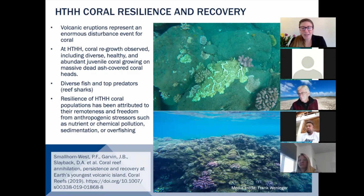The resilience of these HTHH coral populations is remarkable, and it's been attributed to their remoteness and freedom from many human-derived stressors, like nutrient or chemical pollution, sedimentation, and overfishing. Of course, warming and acidification are still impacts that affect these corals. The HTHH coral communities give us a glimmer of hope, showing that corals can recover from dramatic disturbance when they're not dealing with so many overlapping human stressors at once.